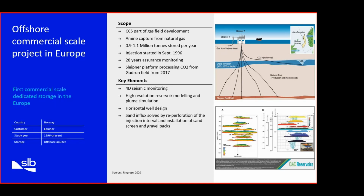Another interesting element of this project was the horizontal well design. A lot of the CCS projects in development tend to go for the vertical well for simplification, but here it was a pretty complex well design. They also had issues that we see in a few different projects of sand influx, which limited the injectivity, but this was solved by reperforation of the injection interval and installation of a sand screen and gravel packs as well.